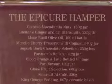Here at number three, we have our third most favourite hamper, which is the Epicure hamper at £250. This is a perfect hamper for your Christmas table and contains everything you need apart from the fresh food. So we have all the accompaniments that you will need for your Christmas table. We have Christmas pudding and brandy butter. We have port for your Christmas table.